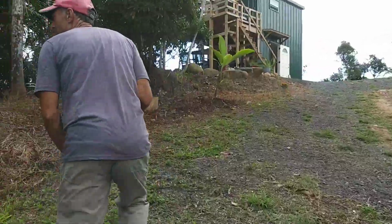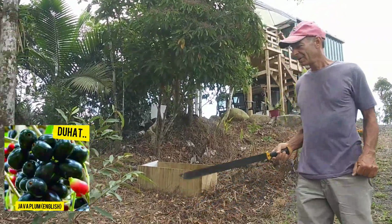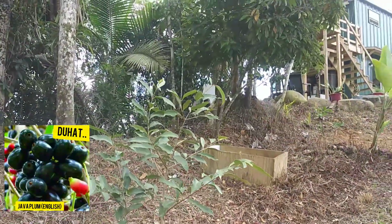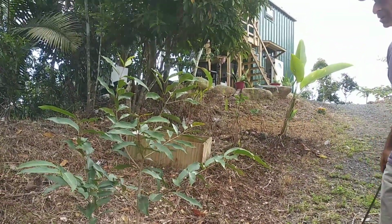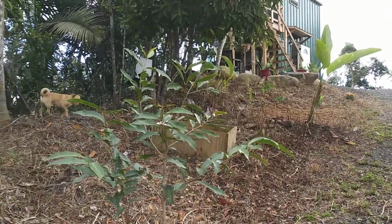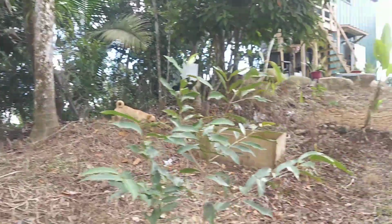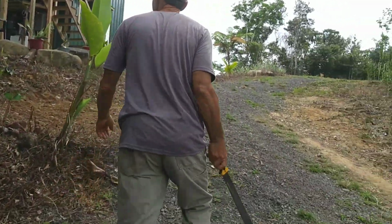This is a Java plum. We planted this last year. It didn't do great. I don't know, maybe the pH is off, because usually these things grow like weeds. We'll see. It's going to sprout out soon.